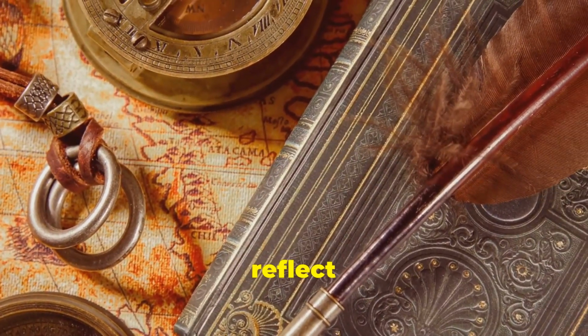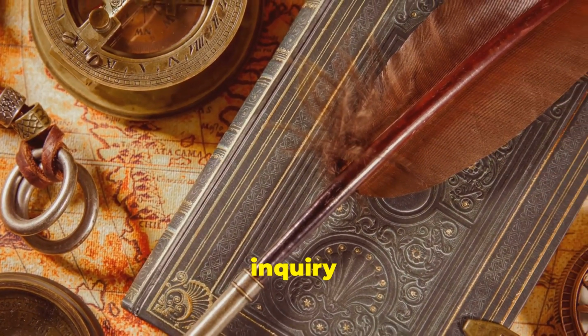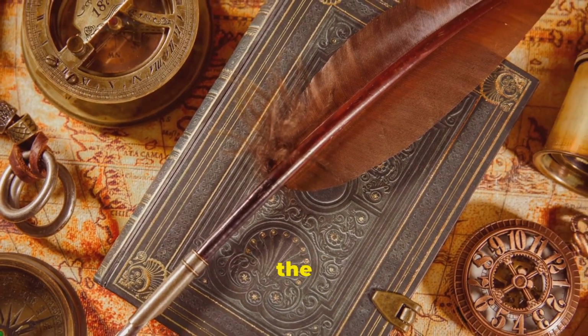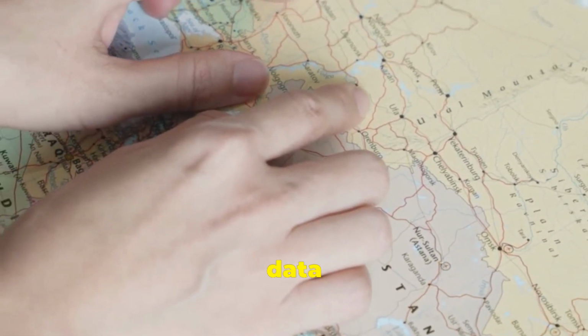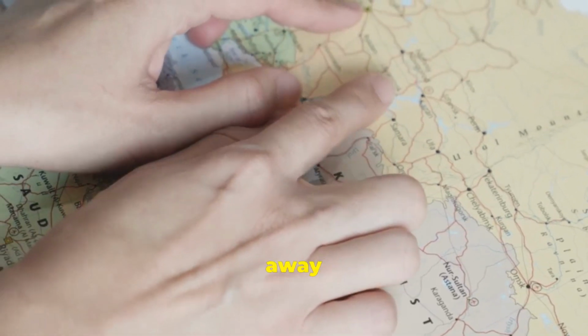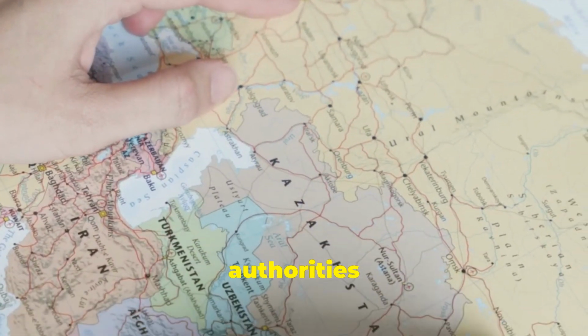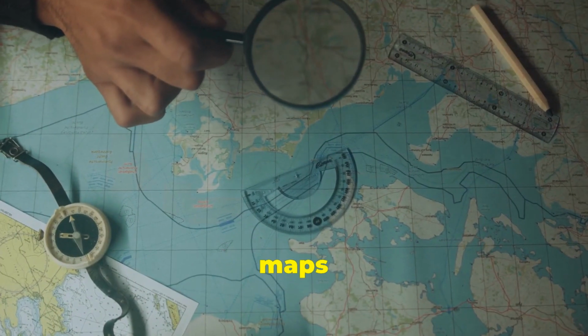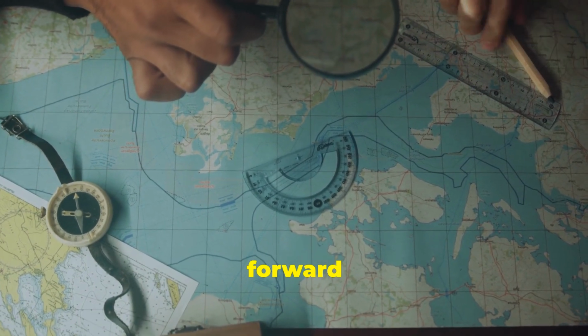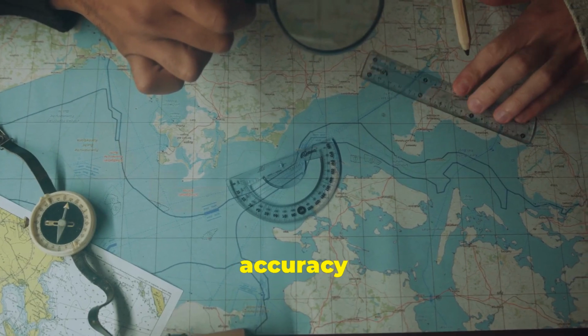De Lisle's maps reflect the growing influence of scientific inquiry and empirical observation in the Enlightenment era. His maps were based on a more rigorous approach to data collection and analysis, moving away from the reliance on ancient authorities and anecdotal accounts that characterized earlier maps. De Lisle's maps represent a significant leap forward in the pursuit of cartographic accuracy and precision.